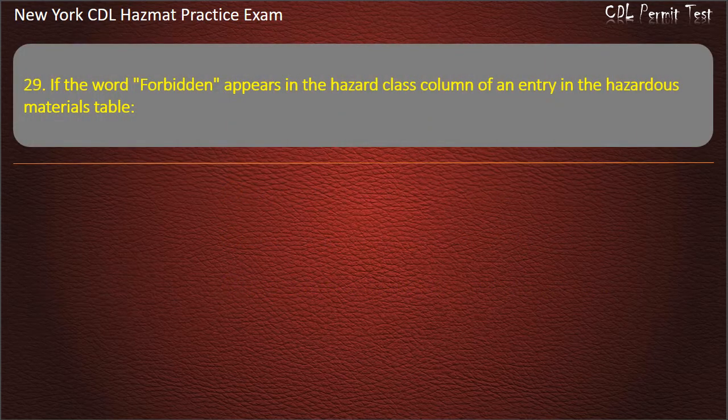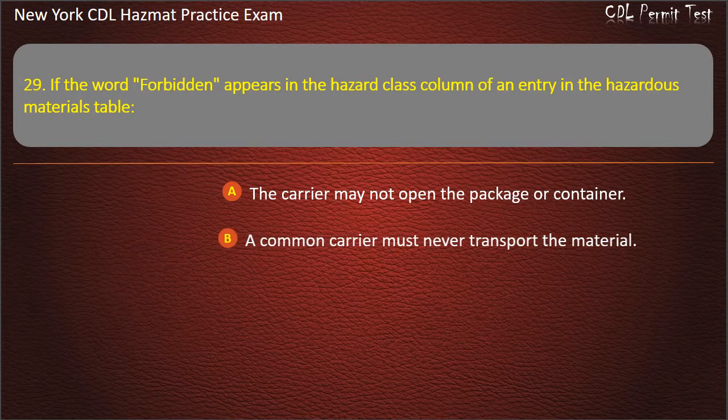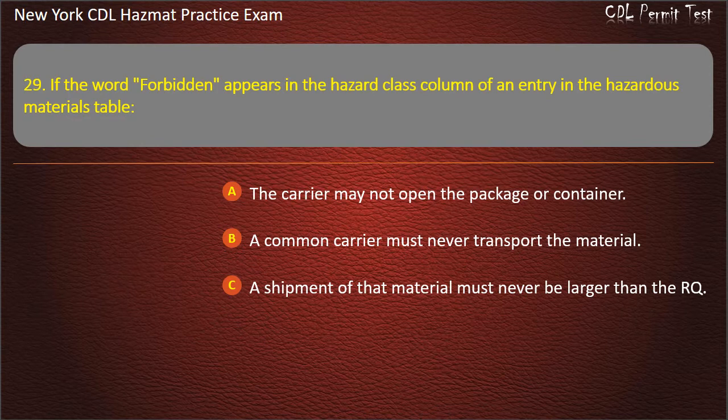Question 29. If the word forbidden appears in the hazard class column of an entry in the hazardous materials table, the carrier may not open the package or container. A common carrier must never transport the material. A shipment of that material must never be larger than the RQ. Answer. A common carrier must never transport the material.